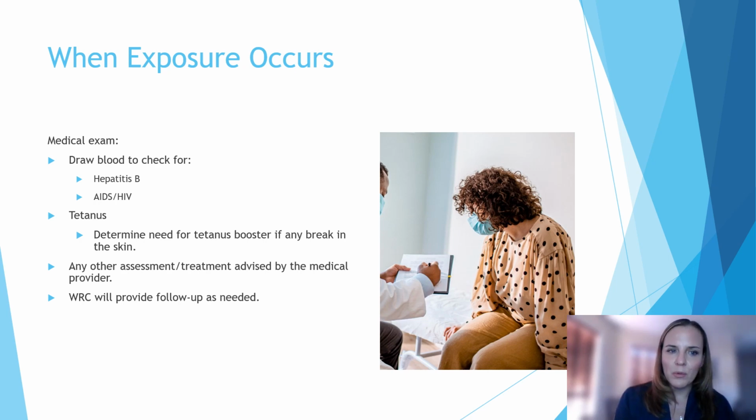White Rhino Company will provide follow-up as needed. So if you need to go back to the doctor or you need more labs drawn again in the future, the White Rhino Company will help with covering the cost of that and making sure you get the treatment that you need.